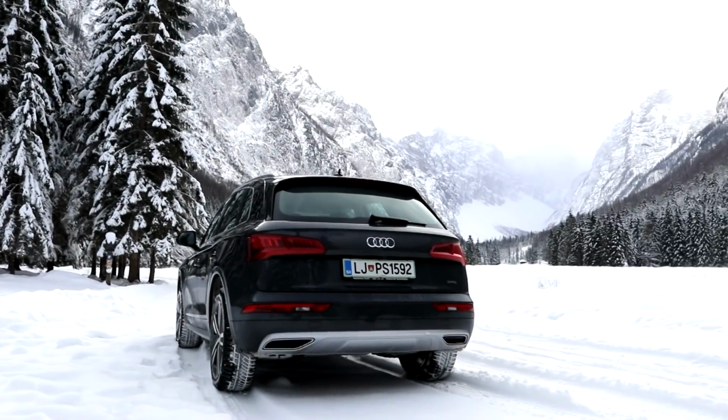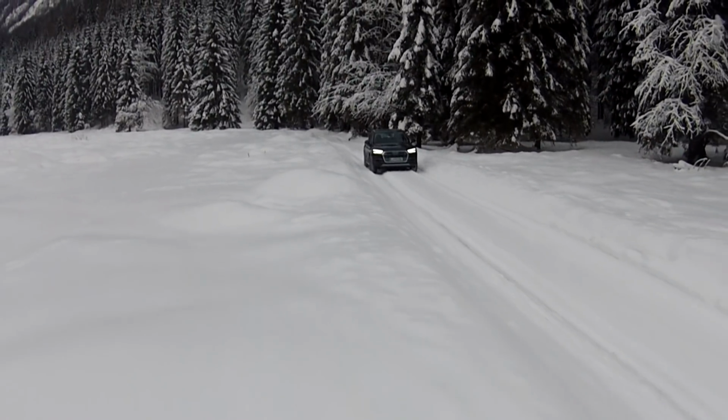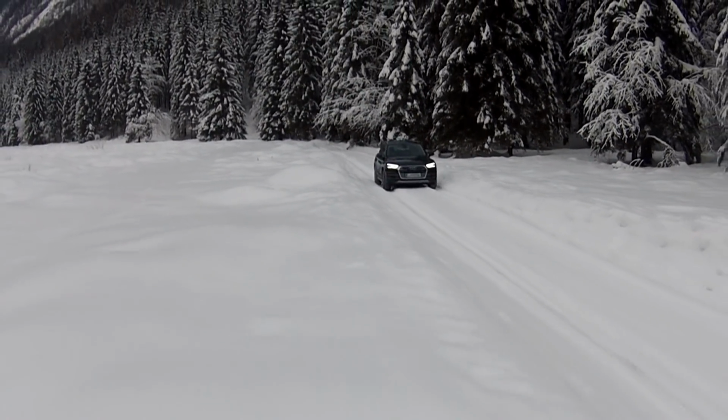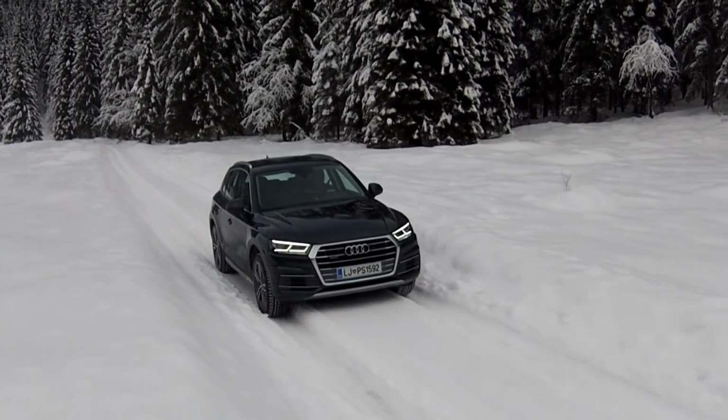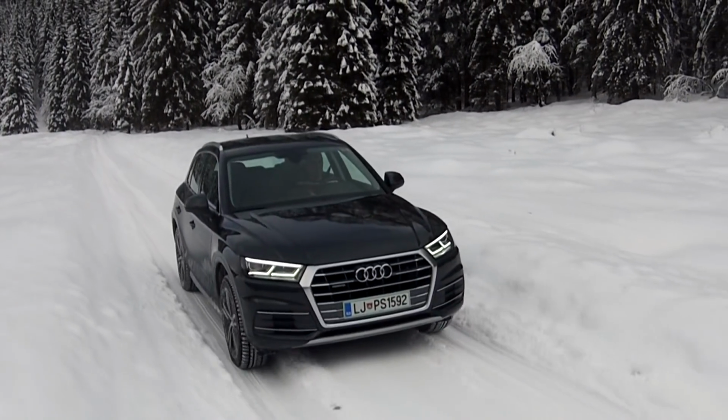The Quattro drive was practical on a snowy road like this, and when I met another car, we both had to wade into snow to get past one another. The semi-offroader got stuck momentarily, while the Q5 did not.